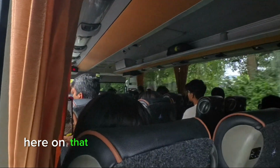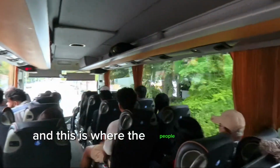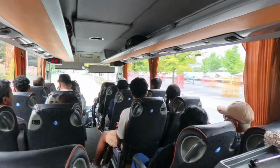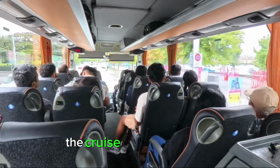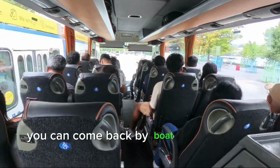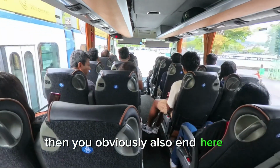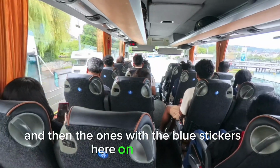And we have here on the right, you see the main port. And this is where the people with the blue stickers will end their cruise. So all the ones with the blue stickers will end the cruise here, right here. And the ones with the brown stickers, you can come back by boat if you want to. Then you obviously also end here. And then the ones with the blue stickers here on the left.